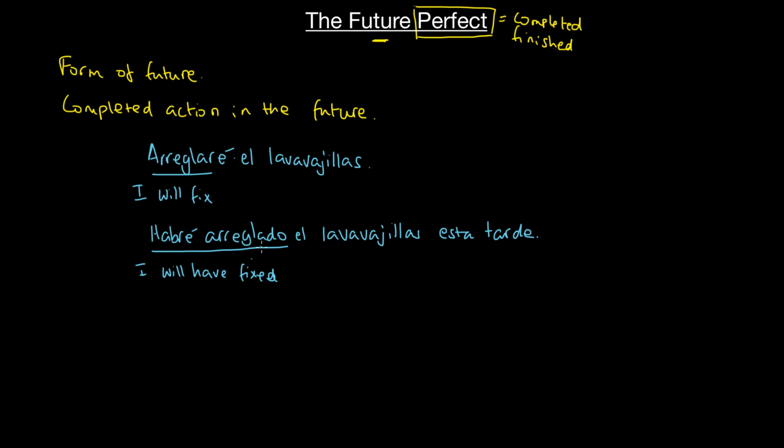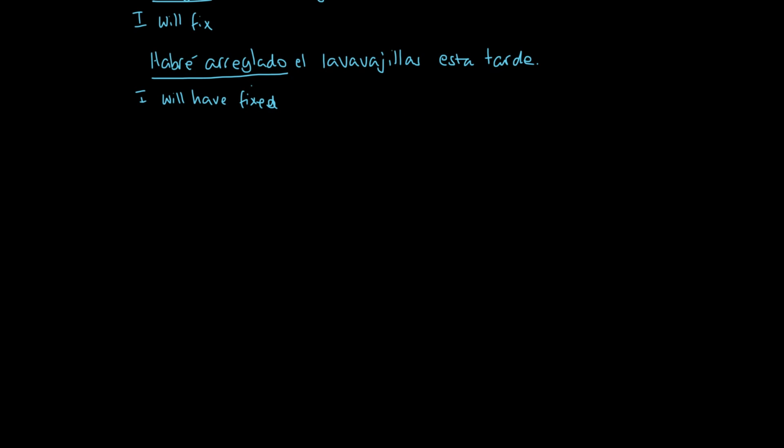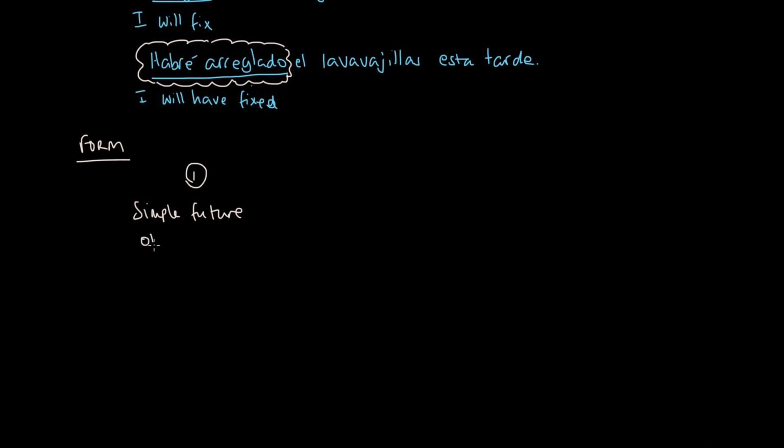Okay, now how do we do this future perfect? What's the form of it? So let's look at how we form it. There might be some of you that, just looking at this example, might have worked it out. But let me explain how we do it. So as you can see, it's a compound form. It's got two bits to it. So the first part of it is the simple future of the verb haber.